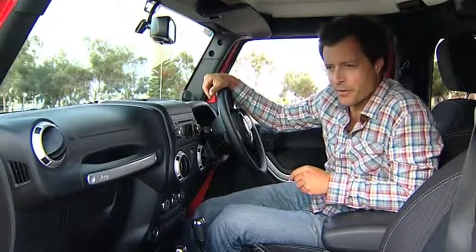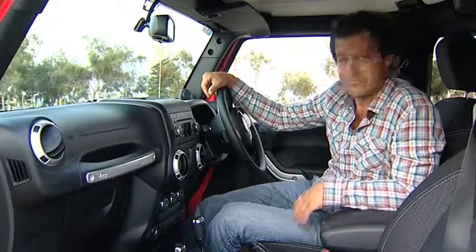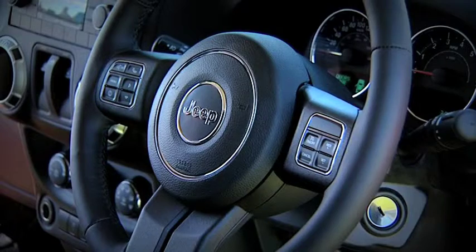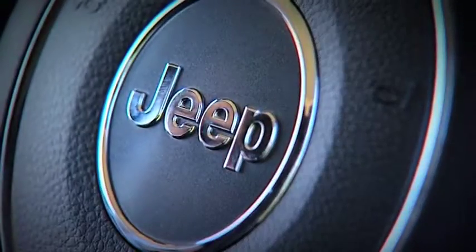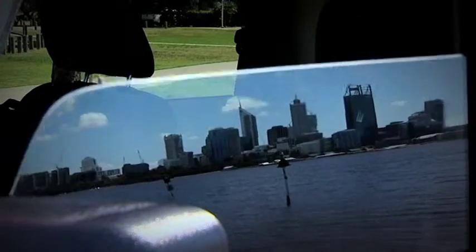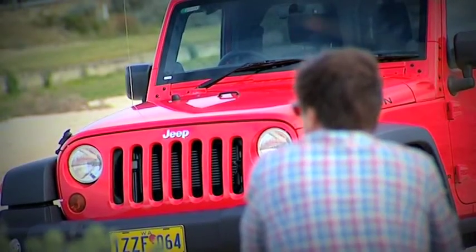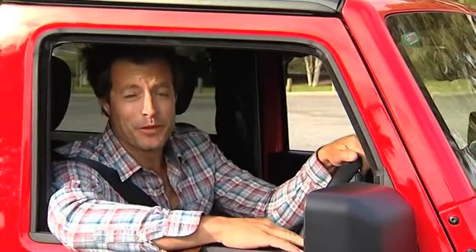I think I had a speedo, there was a fuel gauge and a tape deck. This is just beautiful. Front and centre is this leather-wrapped steering wheel with multi-function controls. Sport seats will stop you slipping out the window while on a rock climb, and these deep tint windows make it hard for onlookers to see what kind of person drives such a loud car. Turns out that person's me.